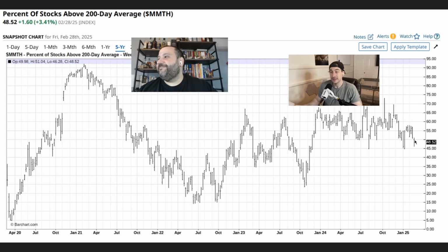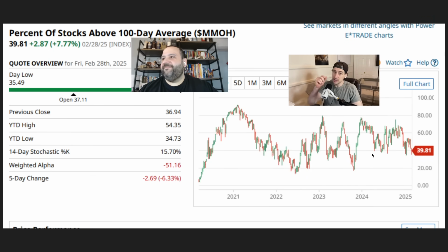It's not crazy low. It's low, but it's not crazy low. But the 200 is very specific. It's a very strong average. Okay, this is the 100. This is worse. There is only 39.8% of stocks above the 100. It's still not super worrying to me, at least at that point. If you told me it was like 10%, then I'd be like, oh God.